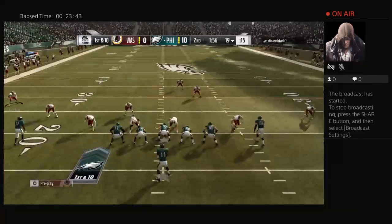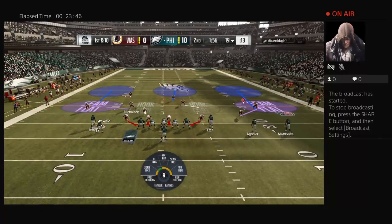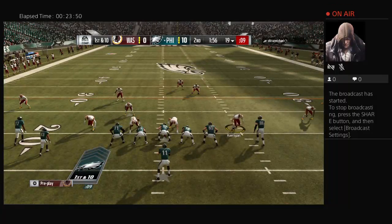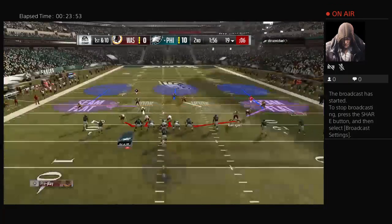Go. 120. Back line. Check. 53 fight. Check.